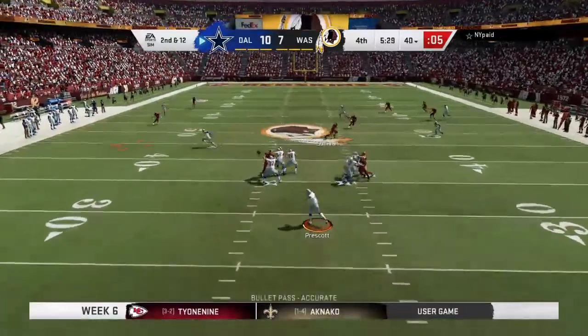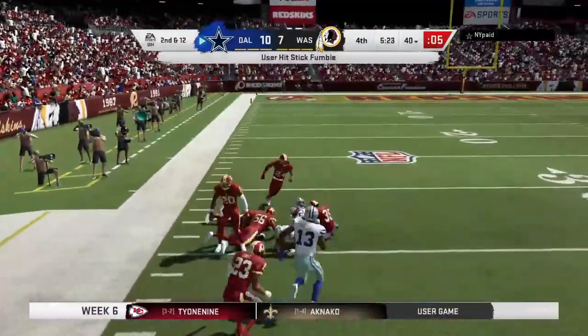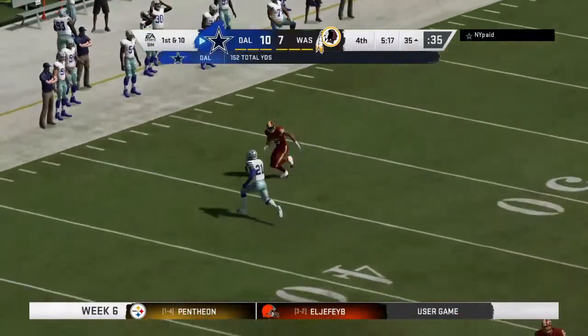Prescott to throw it. Gets around him. That one complete to Elliott. And now look at this. Big gain, but a fumble. And they're going to have another first down here as the tackle's made at the Redskins 35.